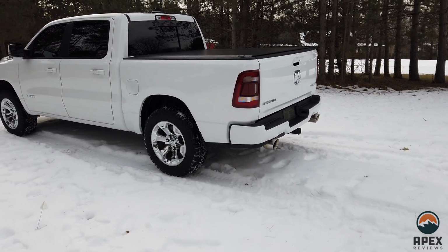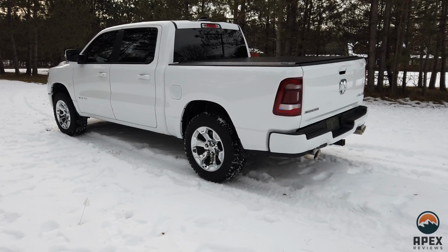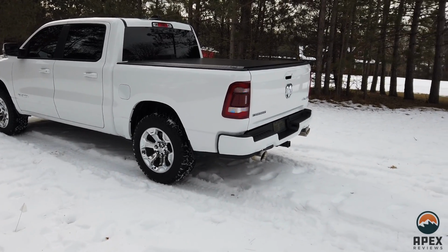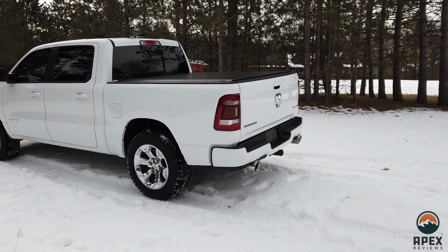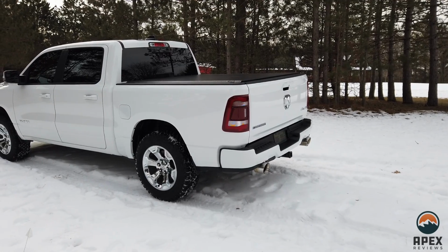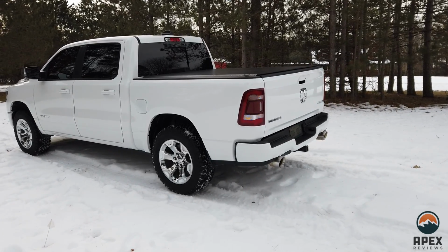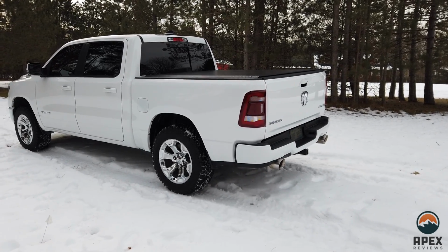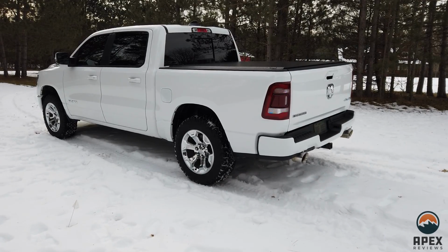so it results in a nicer ride quality. You don't really get the kind of bucking or kickback that you get in a traditional leaf spring truck, but it does result in a little more squat when you put stuff in the bed. So if that's a problem for you and you're really using that payload capacity, you can put airbags in. I think Firestone makes them, but there are a few different brands, and those go inside the coils to help support the coils while there's a heavy load on them.